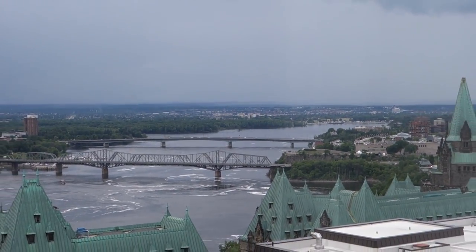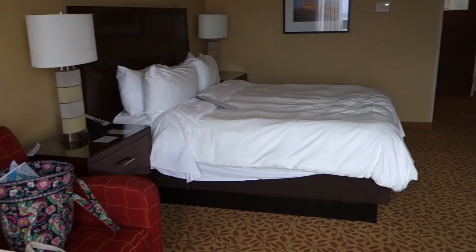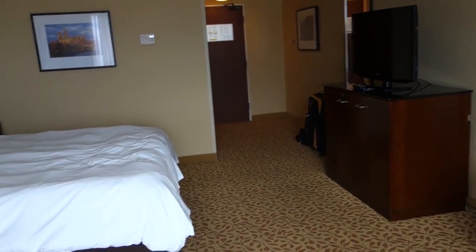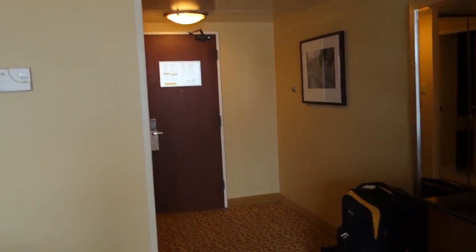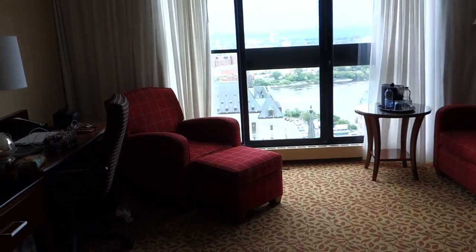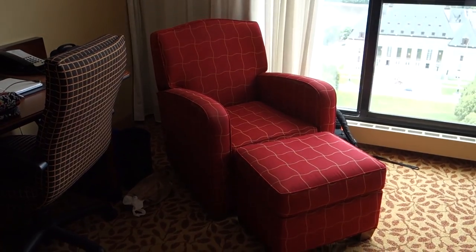But yeah, anyways, guys, I hope you enjoyed the tour of my room at the Ottawa Marriott Hotel. I think this is a nice room. I love the view from here and stuff. It is a bit dated, though. Something being dated doesn't bother me as long as it's in good shape, but there are a few maintenance issues here. Not horrible though, but I do think this room does kind of need to be updated, but it's not bad though. It is kind of showing its age.